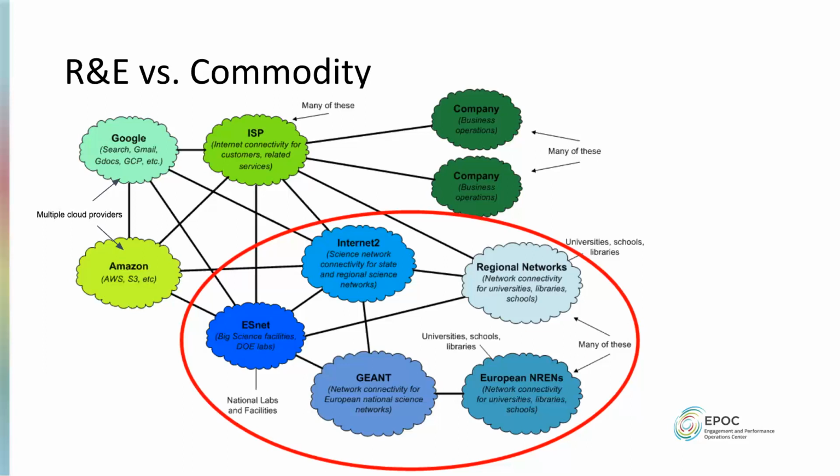It's just that the selfish reasons for which a lot of people build networks aren't necessarily the same as the selfish reasons for which other people build networks. And what that means then is that different pieces of the internet are better or worse at doing certain things. So the R&E network, and by that I mean this collection of types of entities that are here in the blue shaded clouds, that are interconnected to each other, those are built to serve high performance science applications. The green tinged pieces are built for other reasons.